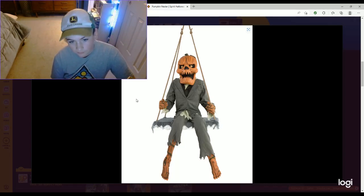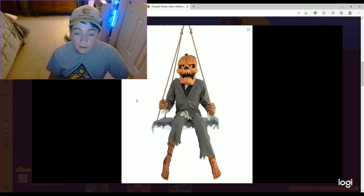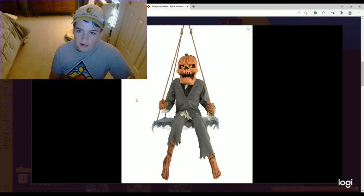I remember in 2014 they released something that actually did return, Little Nester, online only for 2021. That one sucks. I don't like Little Nester. Pumpkin Nester is 100 billion million times better than Little Nester. I actually do have a doll. It's in my closet. The doll that they sold last year for Spirit. I did get it. Yeah, he's really awesome.